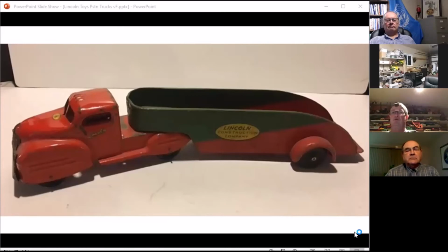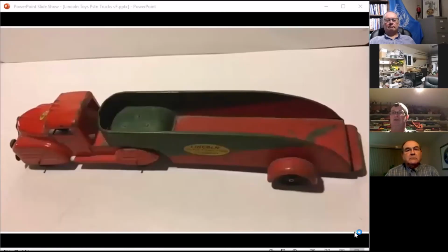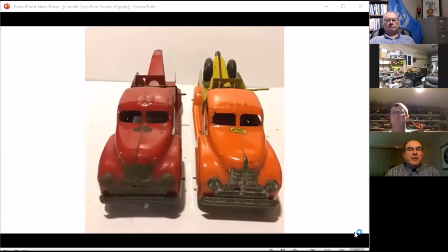It's just a beautiful toy, and again, as a prototype, just a beautiful toy that was never produced that we know of. That previous trailer was dipped in a paint tank, apparently, to paint that. It would have been all red, and then we assume tipped upside down and inserted down into the paint to put the green on it. And those lines are straight between the red and the green. Very unique trailer. Okay, we're going to talk about tow trucks here briefly.